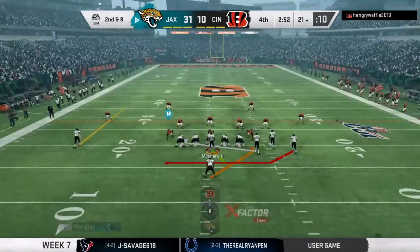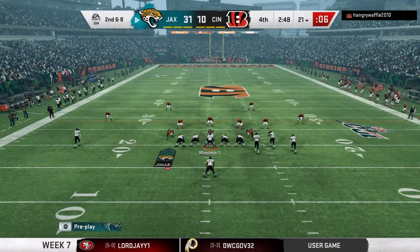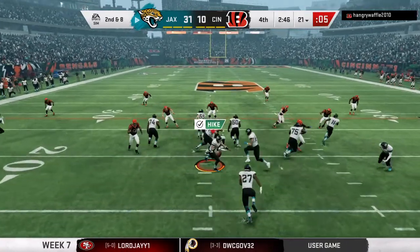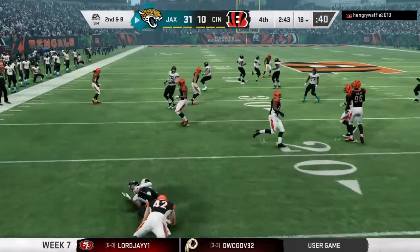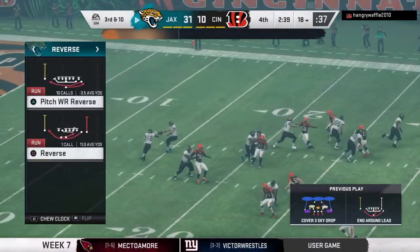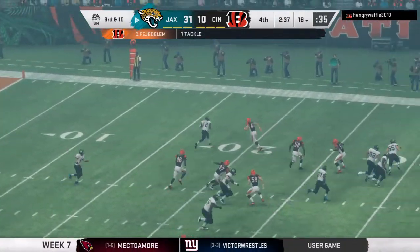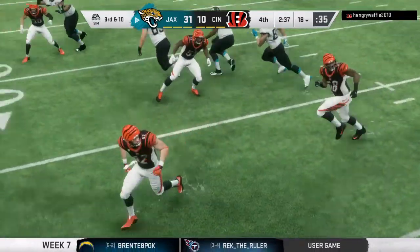The last run got a couple. Here's 2nd and 8. A designed run for their wideout. And that one covered beautifully. Their defenders stayed home, and they'll stop him behind the line. It'll be a loss of a full 3 yards there, and it also brings up 3rd down.